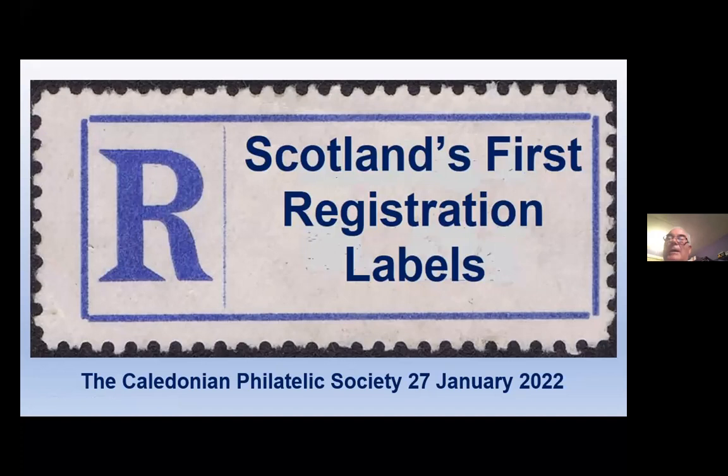Right. Scotland's first registration labels. That's what the display is tonight. Now, registration labels are part of Scottish postal history, British postal history, world postal history, because all countries gradually used them after the UPU inaugurated registration labels. But we didn't use them until 1907.